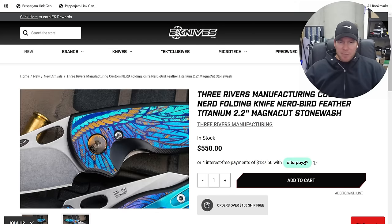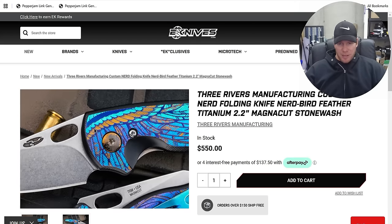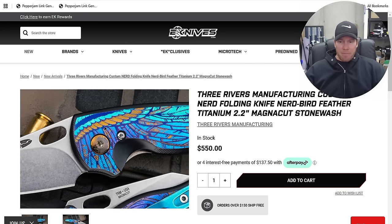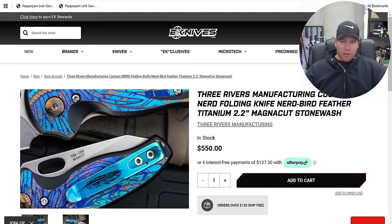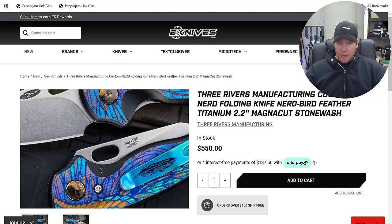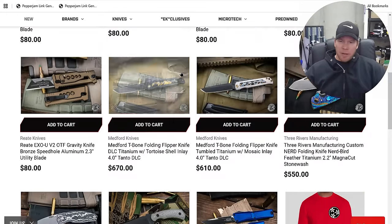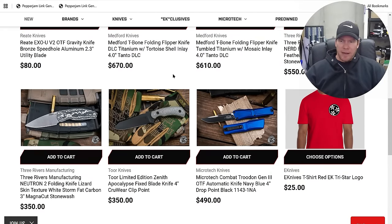Bird feather titanium. This is gorgeous. I mean, I'm not somebody who wants feathers and stuff on my knife, but man, the anno work there is really, really nice. That is beautiful. That's the little tiny guy. That's cool. I don't know that I've seen a lot of TRMs that are anodized.